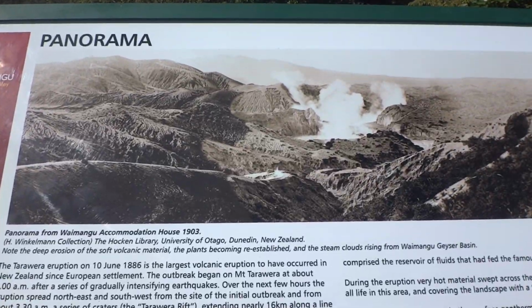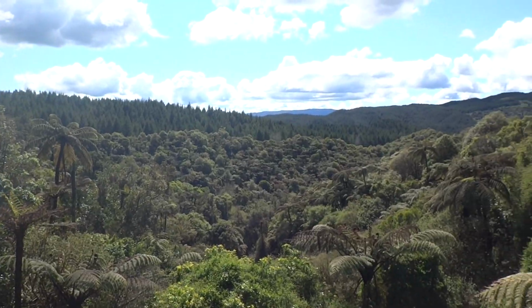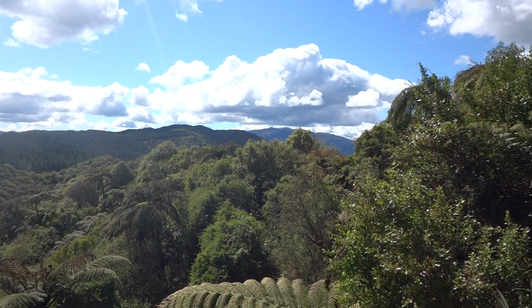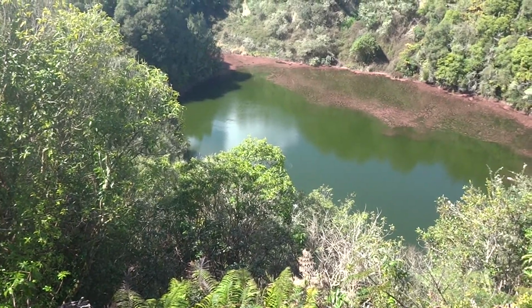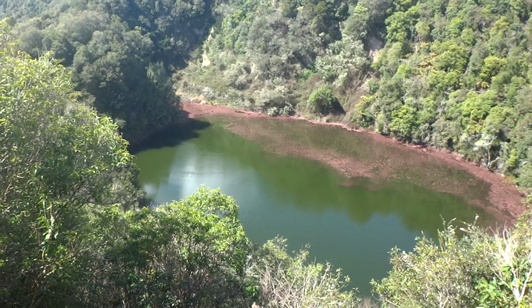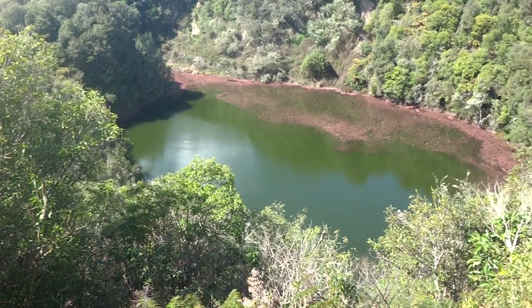So we made it to our second destination, which is Volcano Valley, and I guess it's just a valley where all the volcanoes have erupted over the years. Yeah, it's the youngest geothermal ecosystem in the world. This is the southernmost crater formed by the 1886 eruption, and it's 50 meters deep. It's called Emerald Pool. It's a cold, shallow lake.